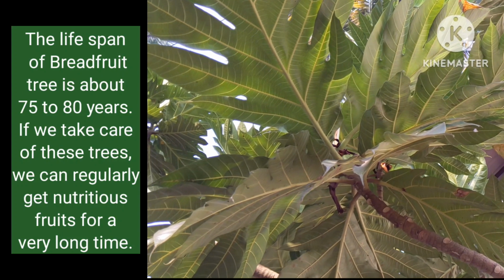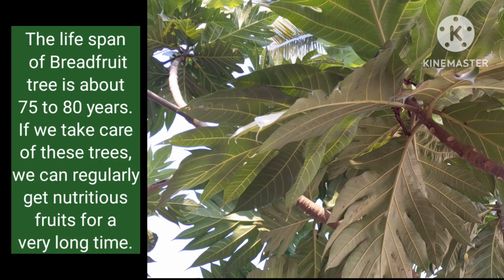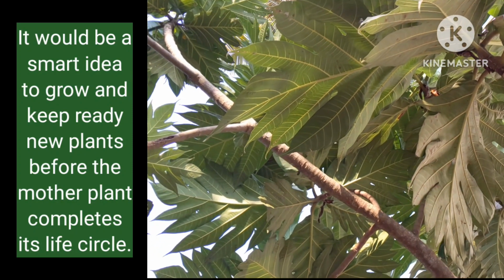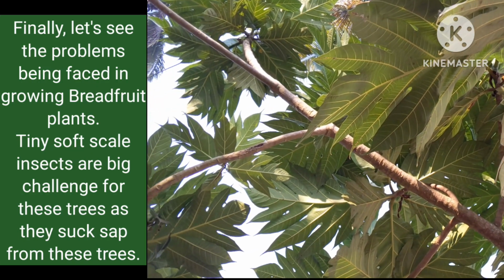The lifespan of a breadfruit tree is about 75 to 80 years. If we take care of these trees, we can regularly get nutritious fruits for a very long time. It would be a smart idea to grow and keep ready new plants before the mother plant completes its life cycle. Finally, let us see the problems being faced in growing breadfruit plants.